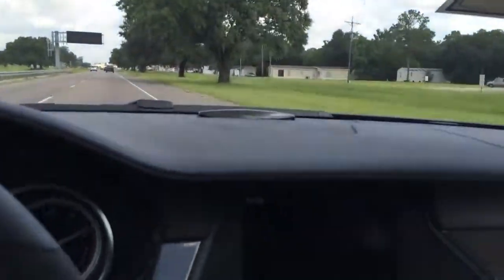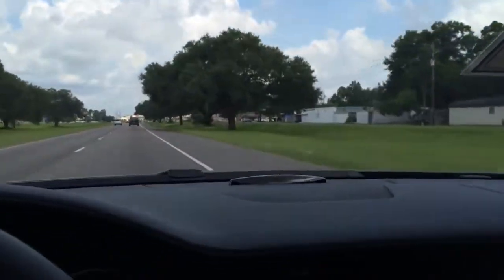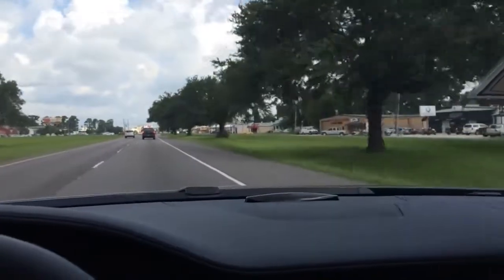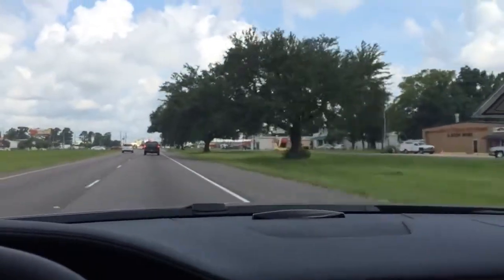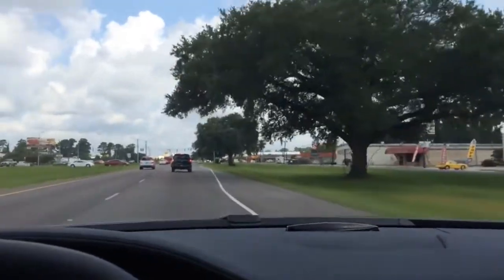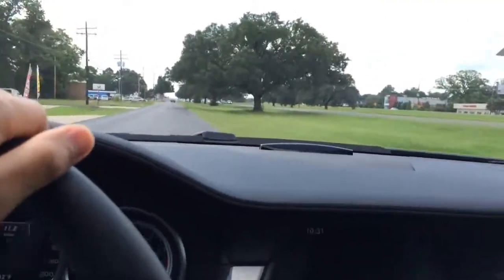It accelerates really fast, and I can really feel that 590 pound-feet of torque. Now you can even put this thing in launch control and hit the AMG button on the center console. That will really accelerate quicker. But I'm not gonna try that.